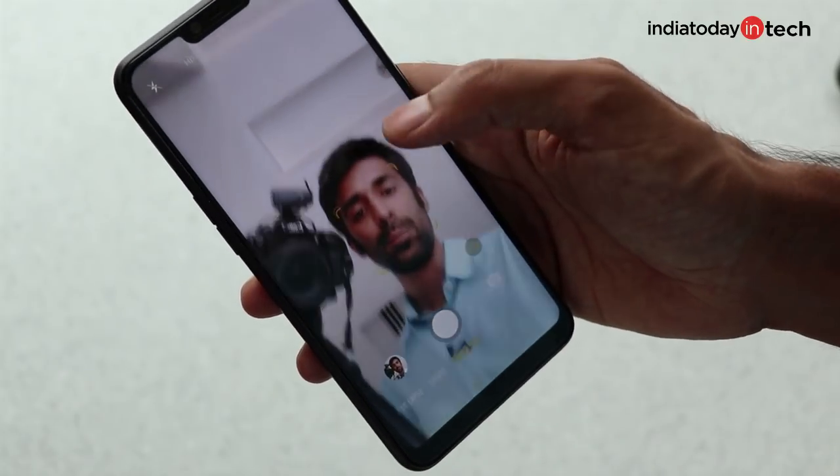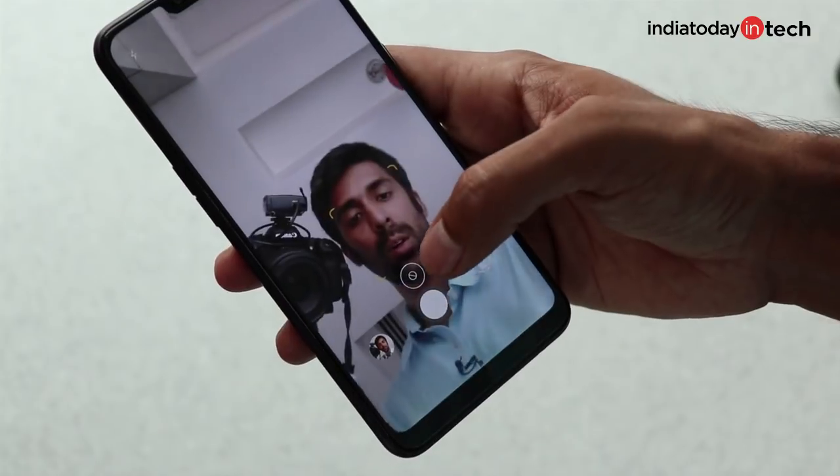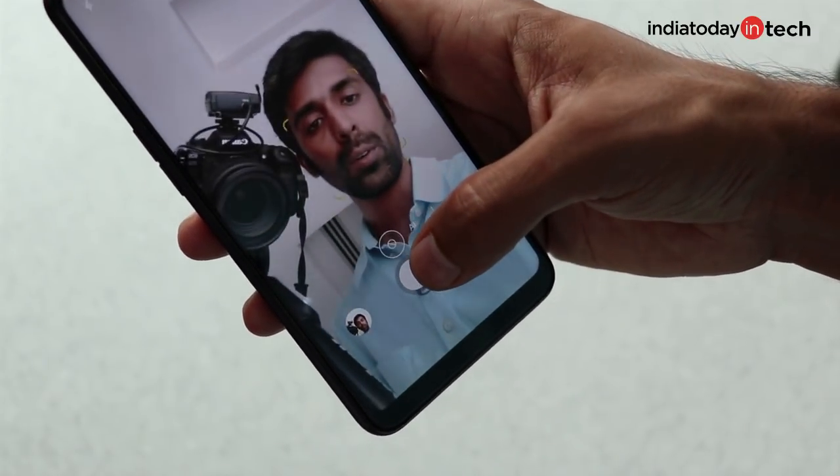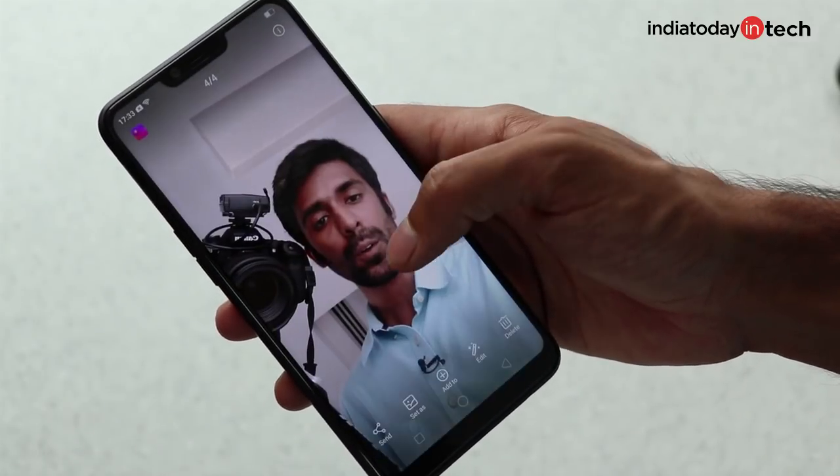I already see my face being brightened by the camera. There must be a beauty mode on in the phone. Okay, so the beauty mode is on by default, and let's take a look at the picture quality.